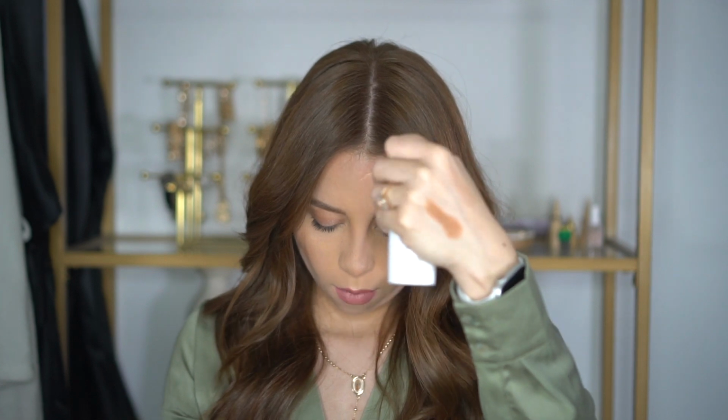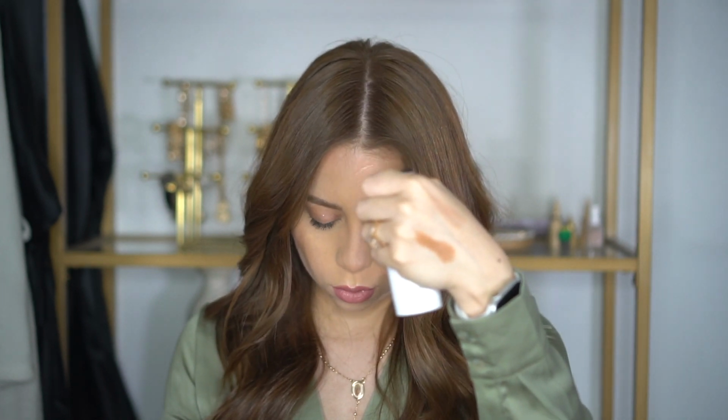And the first one I have is from Nudestix. It is in the shade Bondi Bay, and I absolutely love this one. It's a little bit more warm toned, but it works really good anyhow for contour. And a very natural type contour, nothing super harsh. And I actually like that. I think it looks a lot better than very dark contour that's more fake looking. I used to do that all the time, but I prefer it this way now. So love this one, and I have 2 more, but I accidentally grabbed a different one.